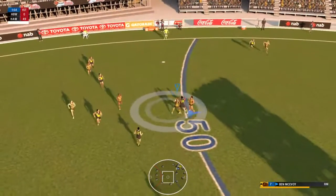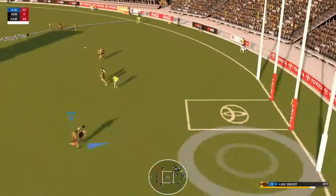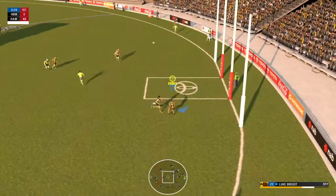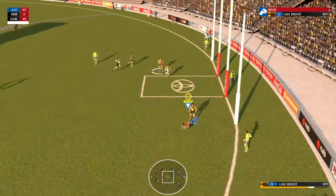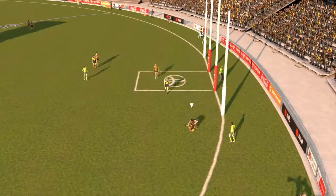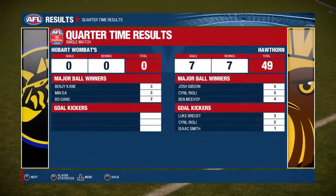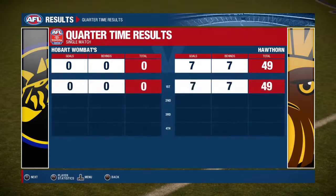Both ruckmen battling for the front spot. Rioli with the ball. A nothing kick. Roost grabs that one. He wants to play on. There's the siren for the end of the quarter. The score's at Hawthorn 49 to the home team 0. Hawthorn will be happy with the early scoreboard pressure they are applying.